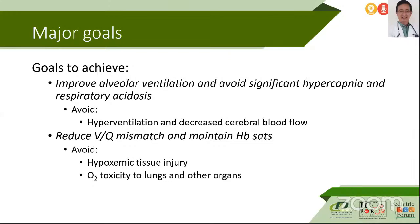Number one is to improve ventilation and avoid significant hypercapnia and respiratory acidosis. So you don't want to go overboard with regards to your carbon dioxide, but you also want to avoid hyperventilation, because if you blow off all your carbon dioxide, it may cause cerebral vasoconstriction and therefore decrease your cerebral blood flow. And you also want to reduce the VQ mismatch, or the ventilation perfusion mismatch, but you also want to avoid hypoxemic tissue injury, and so you want to decrease your FiO2 as soon as the patient can tolerate it. But you also don't want to maintain an FiO2 of 100%, because the oxygen is very toxic to the lungs.